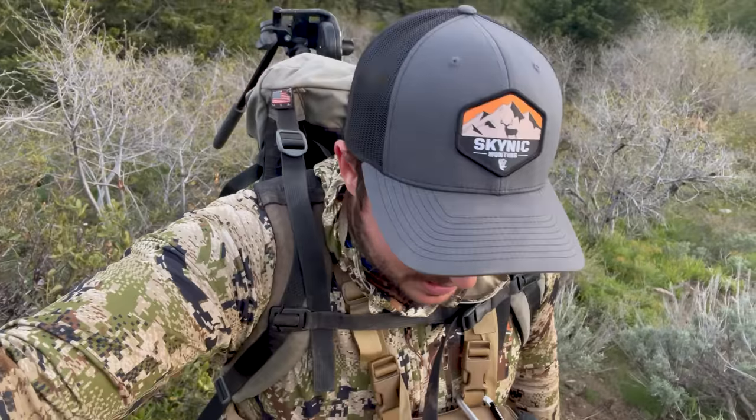There's a bear up the ridge. Looks like a pretty good one, so I'm gonna try to hurry and gain some elevation and hopefully get within shooting range, but we're running out of daylight fast, so it's gonna happen fast or it's not gonna happen at all, but here goes nothing.